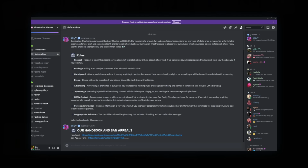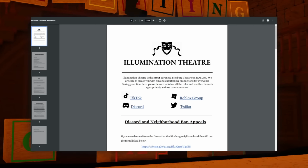In the information channel on the Discord server, they have the handbook and ban appeals links here, and on the handbook they pretty much explain everything you need to know about the company.